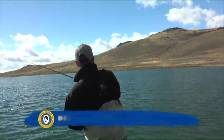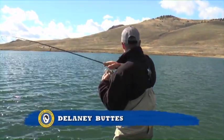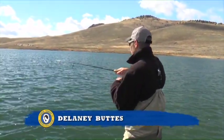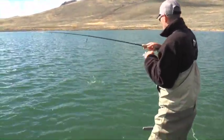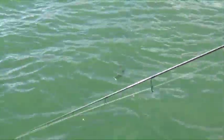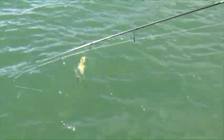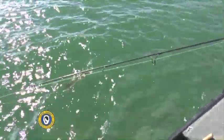All right, now this one's a little deeper. I don't know what we got this time. Might be a rainbow just because of where I caught him. I caught him a lot deeper out here. Oh, look at the one with him. Holy smokes, there's another one with him. Oh man, there's another one with him. So almost every fish we've caught, and I think that's how we had one that came off. I think that's how we got him.